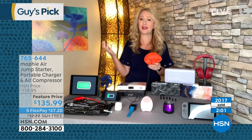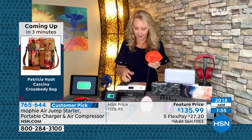So it comes with 10 different tips. I know you have them out there, but this is gonna work with your sports balls, your pool toys, your bike tire. I have to air up my bike tire every time too, guys. So I'm gonna tap the button. It's really loud because it is powerful. Let's check this out. And look at this, now we're ready to go. Now we can play, now we can have some fun in the pool.